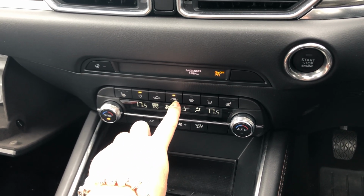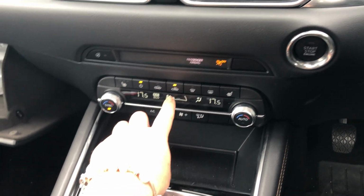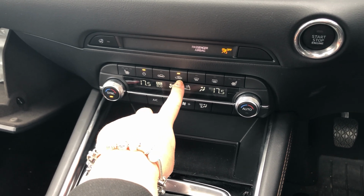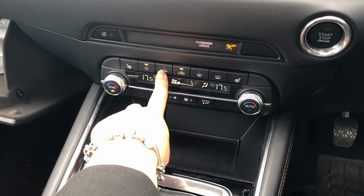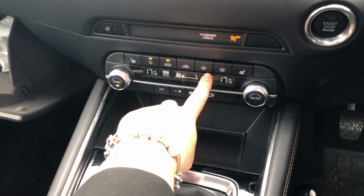This, I was advised, is really good if you're in heavy traffic or any kind of traffic where you're sat behind a car for any one time. It is best to pop this on to help improve the air quality in the car. And then you've got demist your front screen, demist your back screen.